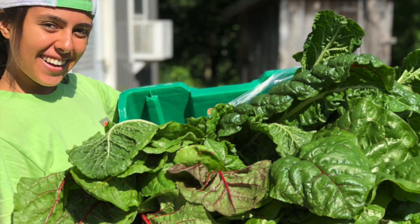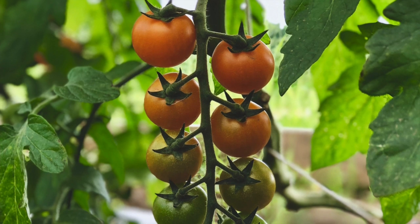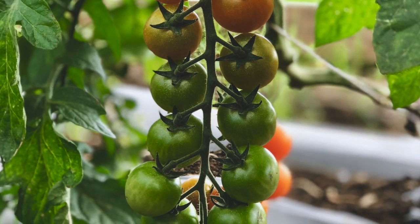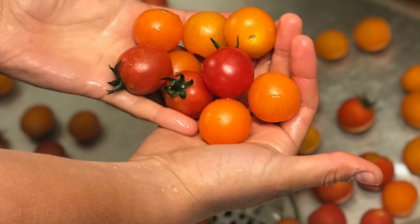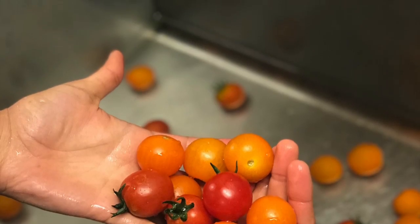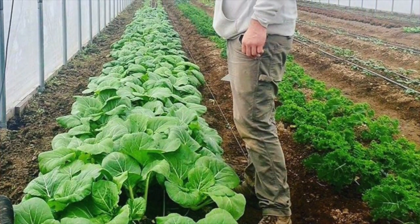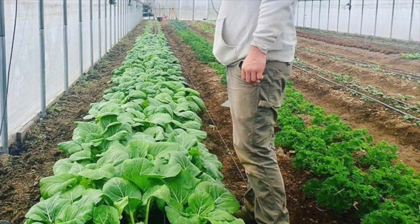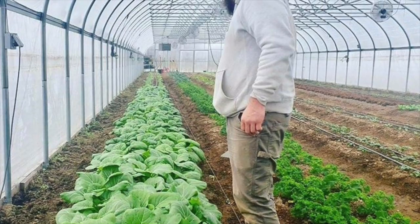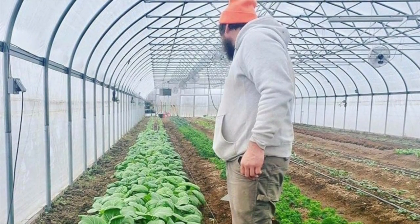This is important because we didn't use any artificial fertilizers or pesticides on our produce. It's all done manually. At Wardensville, we planted several of our crops in these high tunnels that you see in this image. In these high tunnels, produce is protected from the elements like rain or the cold in the summer, and it's a great way to just protect produce from the elements.